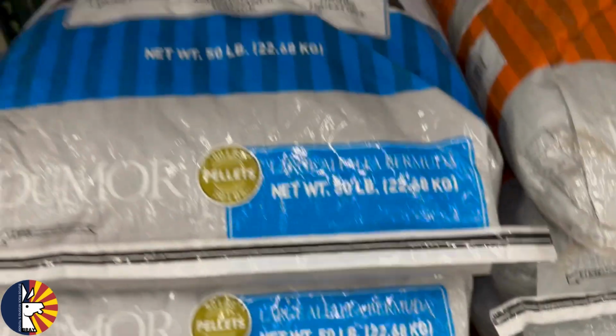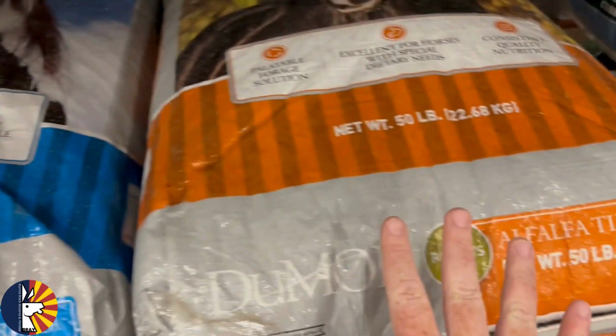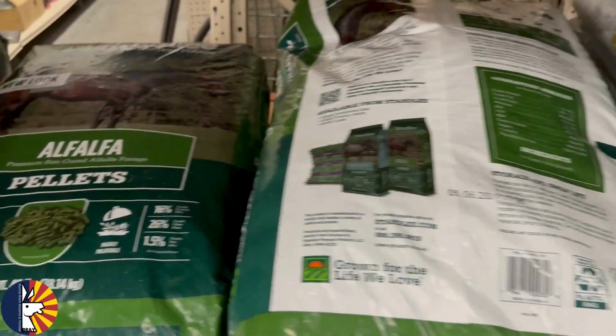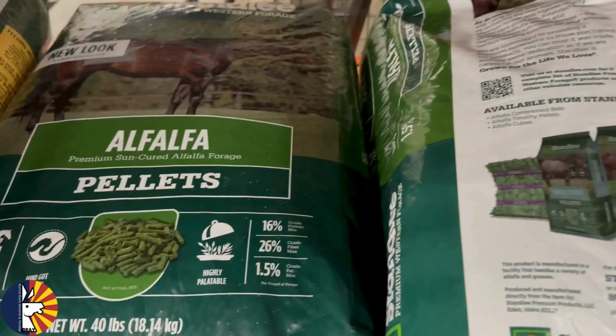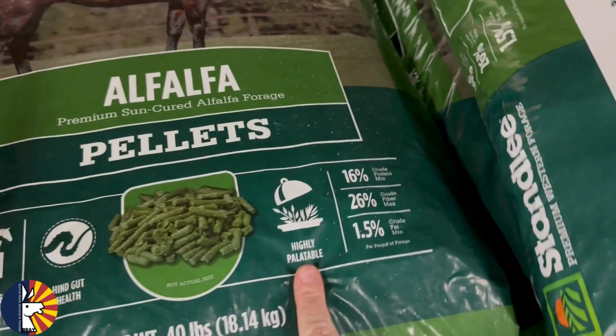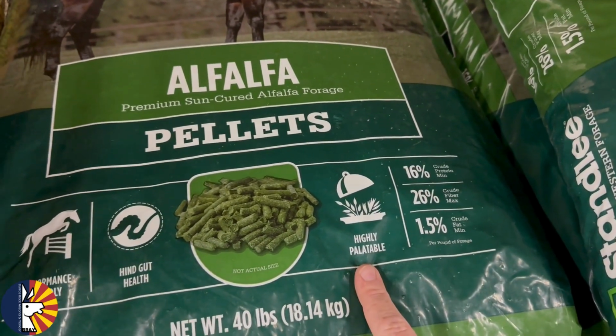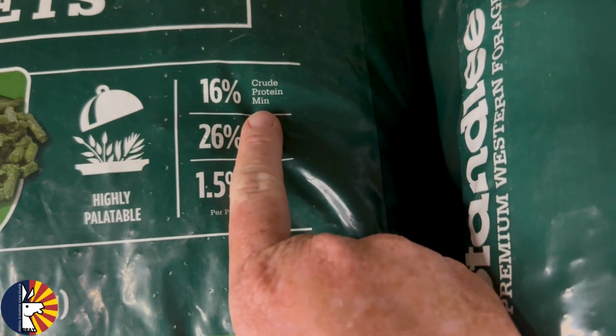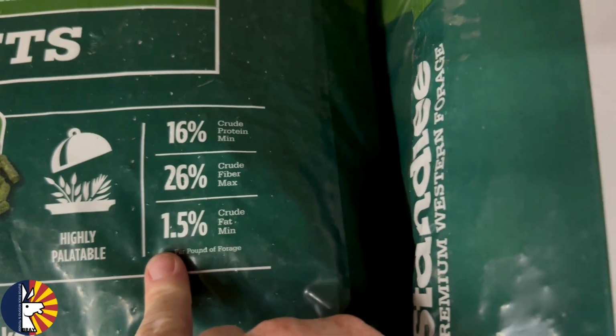Again, this looks just like the pellets over here, but this is a vitamin mineral supplement pellet. And you wouldn't really expect that, these kind of look the same, just different grass, but they are not the same. So then we get over here to the alfalfa pellets, and they're alfalfa only. And we've gone from metabolic safe to highly palatable, which of course is true. Alfalfa is very, very tasty to your animals. But you'll see we've now got just a minimum protein, and it's pretty high. Not a lot of fat, good amount of fiber.